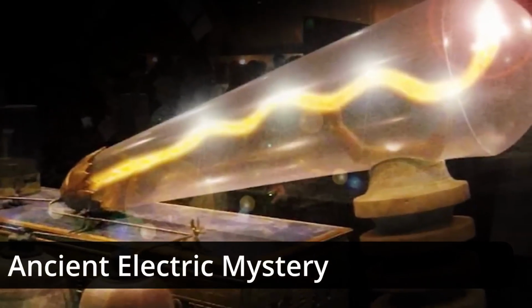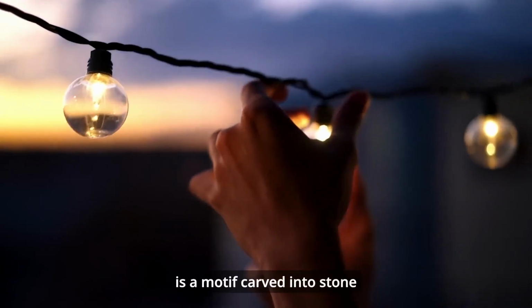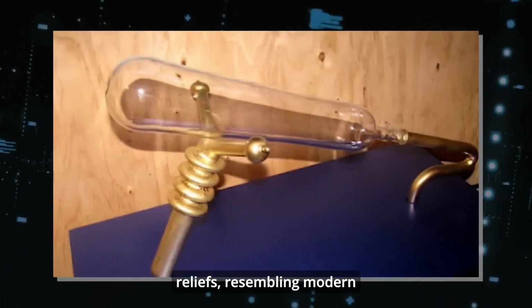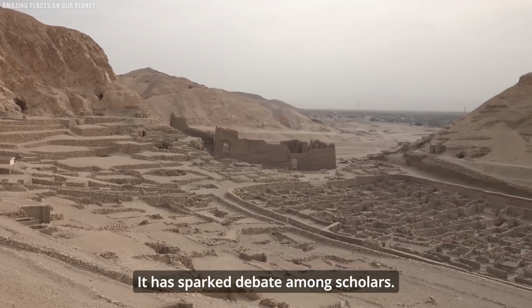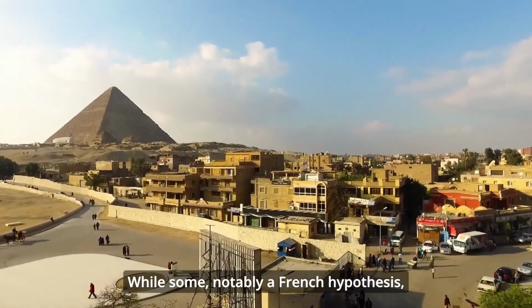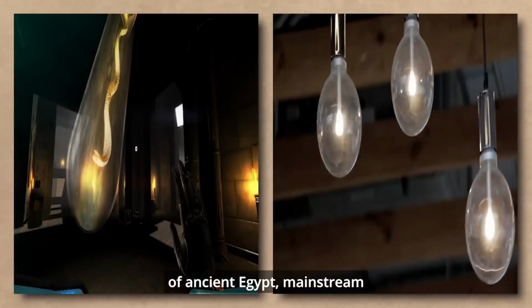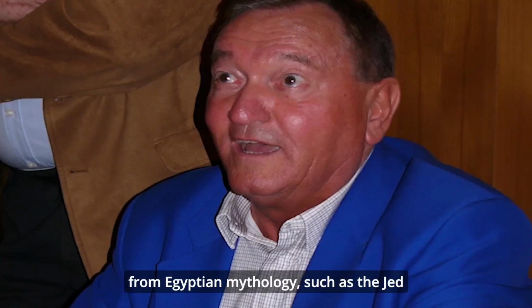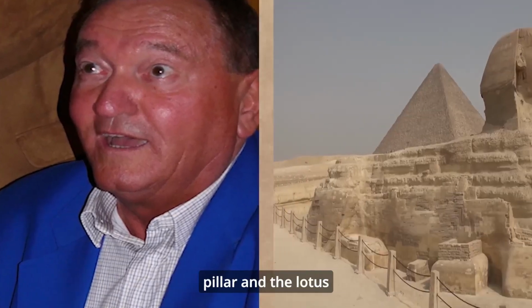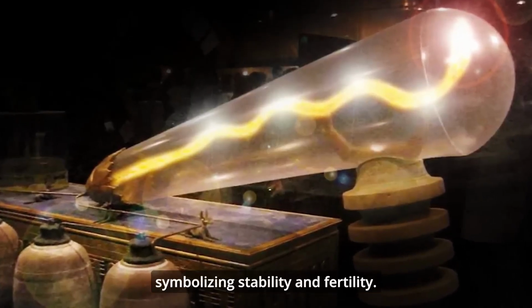Number 1. Ancient electric mystery. The Dendera light, found in the Hathor Temple at Dendera, Egypt, is a motif carved into stone reliefs, resembling modern electric lighting devices. It has sparked debate among scholars, while some, notably a French hypothesis, propose it represents the advanced electrical technology of ancient Egypt. Mainstream Egyptologists interpret the carvings as symbolic imagery from Egyptian mythology, such as the Djed pillar and the lotus flower, with a snake inside, symbolizing stability and fertility.